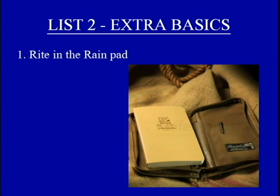The first item is a write in the rain pad. Now, you will be issued one of those top to bottom notepad style pads with the case, but what I did was I went out and bought one of these notebook style left to right pads with the case. I would still keep the notepad version handy, and in fact the case is a perfect storage container for your candidate regulations, but what I did was I brought this notebook style with me on field exercises, and it makes writing operations orders a lot easier. The whole set will cost you about $30 between the notebook and the carrying case.